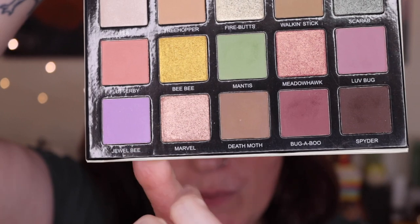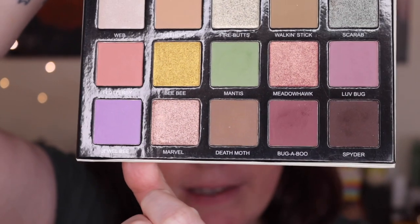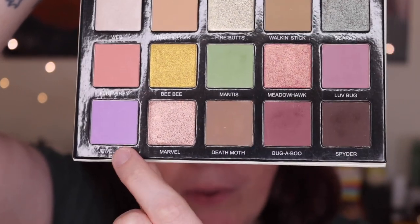And then I just wiped off the brush again on my color switch. So I'm gonna be using the same exact brush. And this time we're gonna go into Jewel B, which is right here. It's that gorgeous kind of lavendery purple. And with this one, I'm just gonna tuck it like right around this area.